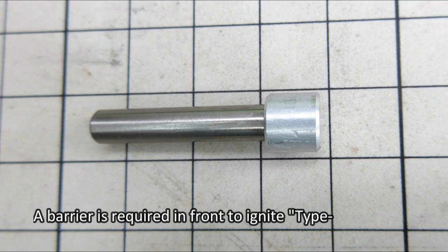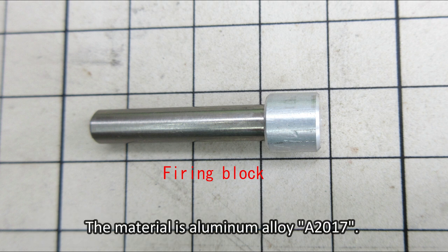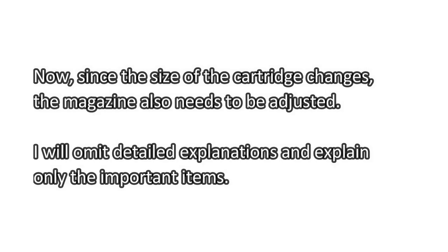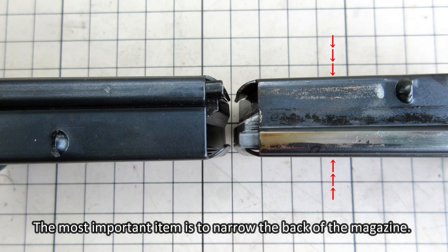A barrier is required in front to ignite Type X. I call this a firing block. The material is aluminum alloy A2017. Now, since the size of the cartridge changes, the magazine also needs to be adjusted. I will omit detailed explanations and explain only the important items. The most important item is to narrow the back of the magazine.